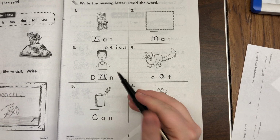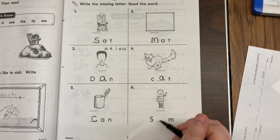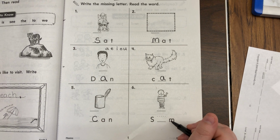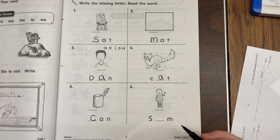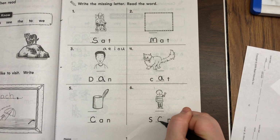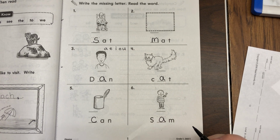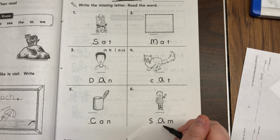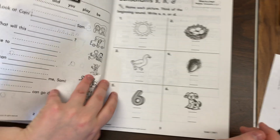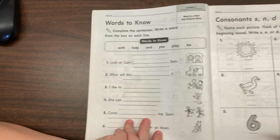It's another name like Dan. So it has a S sound at the beginning and a sound at the end. Remember, we're working with short A, so we want to probably put our short A in there. And let's see what his name is. Sam. You guys are such good detectives. I'm so proud of you. Let's move on to the next page.